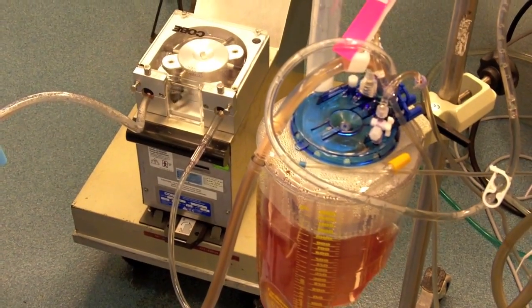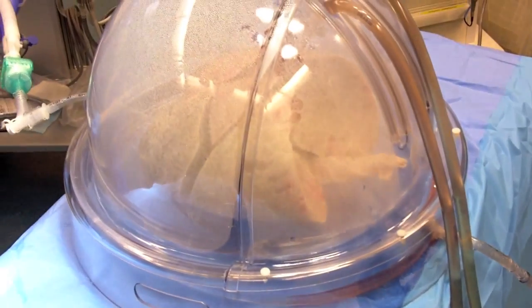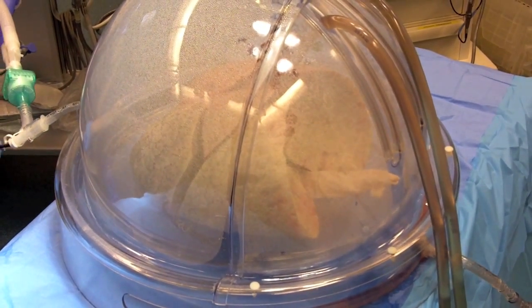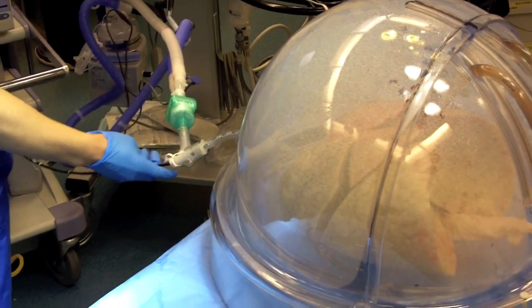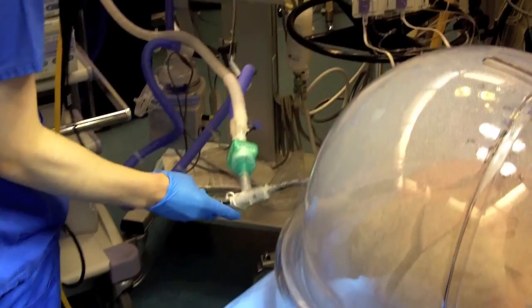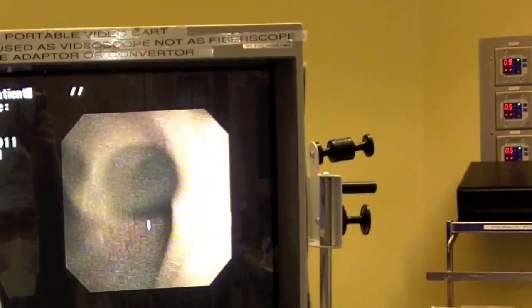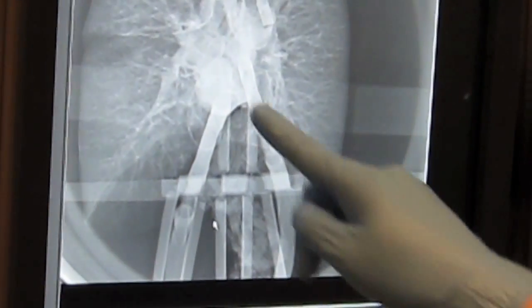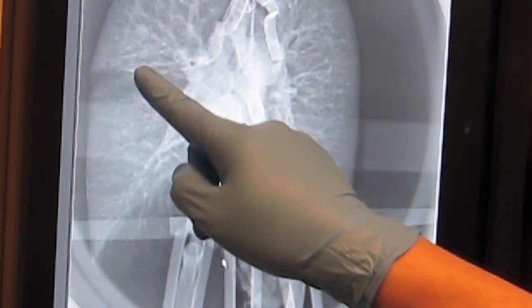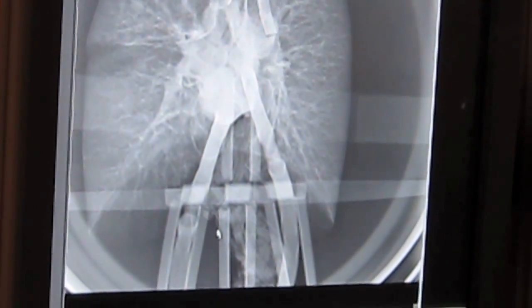The way the system works is that we perfuse the lung outside the body, and the reason to perfuse it is to continue to provide nutrients, to remove waste products, to provide the oxygen and removal of carbon dioxide that the organs will need. We can also bronchoscope the lung, which means looking inside with a fiber optic scope. We can diagnose infection, we can look at the anatomy of the lung, we can deliver different therapies and drugs into the lung through this technique.